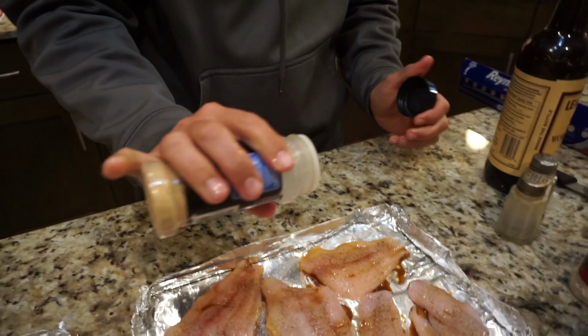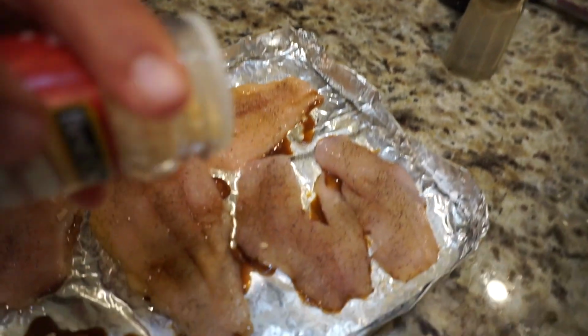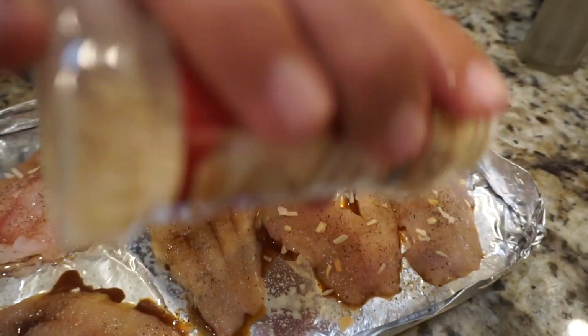My hands are kinda oily. This is the garlic powder. All right, next up is the chopped onion. Very, very important ingredient. As I said, onion salt will work, but this stuff is really good.